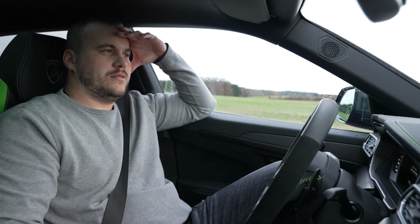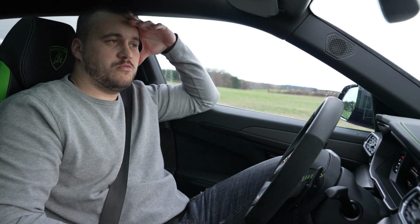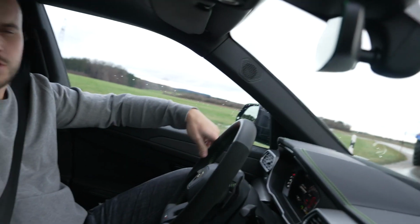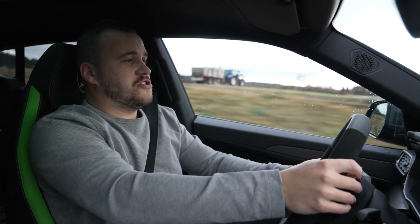So for those guys who didn't know, we live on the countryside where you have maybe like 1000 tractors. Yeah, that was one of these 1000. 2000. Get back to the chopper.